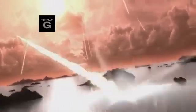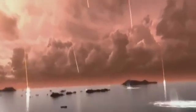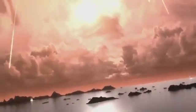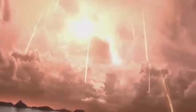Since the planet's formation, meteors have been pummeling Earth. But now, 3.8 billion years ago, the assault enters a violent new phase. Something disturbs the orbits of these meteorites. In addition to water, the meteors carry something else.